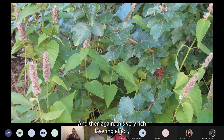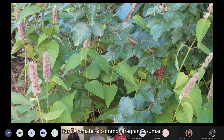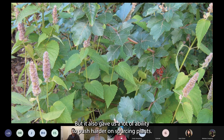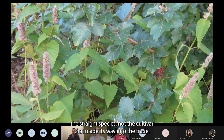And then again, this very rich layering effect. I'm just including a couple very nerdy plant images. I hope we've got some folks here to appreciate it. But Rhus aromatica, the common fragrant sumac, it's not the grow low variety that you see in all the parking lots, but this is the real proper straight species. And being asked to use native species was great in a lot of ways. It was definitely a challenge, but it also gave us a lot of ability to push harder on sourcing plants. So a lot of plants that are not common in the trade, we actually could put a little more effort in finding the straight species, not the cultivar that made its way into the trade.